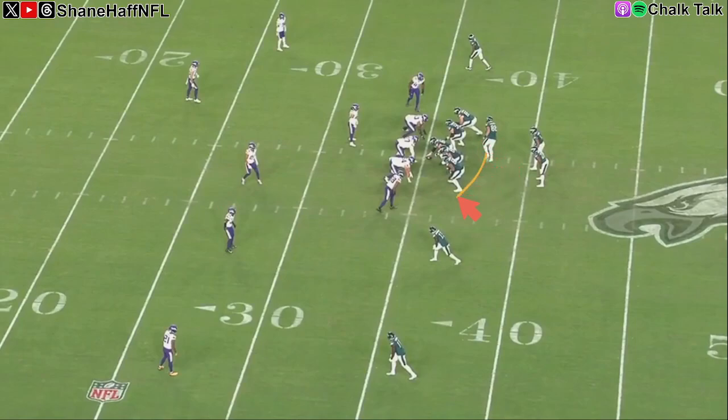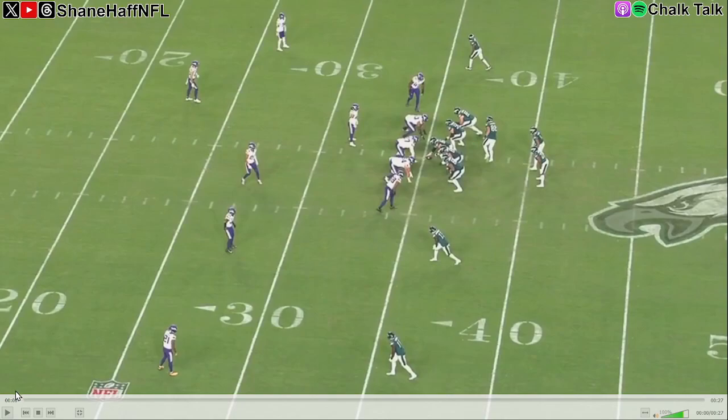You're going to get Dallas Goedert coming across the formation on sort of a split zone play action look. He's going to kick out this defensive end. Now, he does a poor job, and we'll talk about that in a second. But A.J. Brown, again, double move. It's like a sluggo. He's going to get behind this. The Vikings are playing aggressive. We're bringing pressure again. We've got everybody on an island. You like your matchups here.